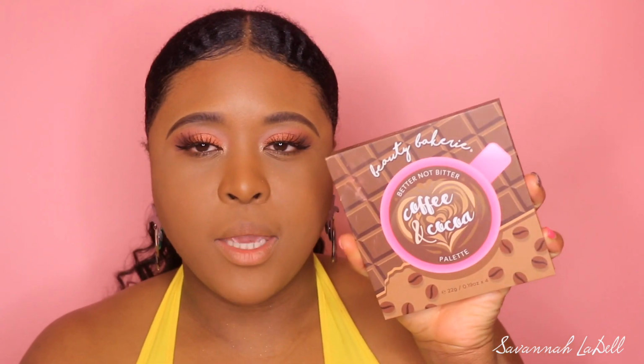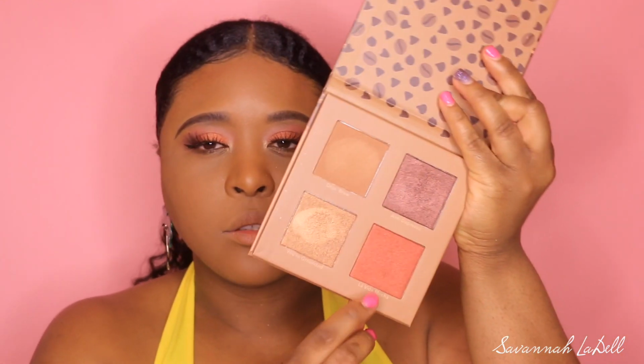Okay, I'm gonna go into my Bakerie Coffee and Cocoa palette, and I'm gonna use the shade called Vida Mocha. It's really pretty. Oh yeah, that's pretty.